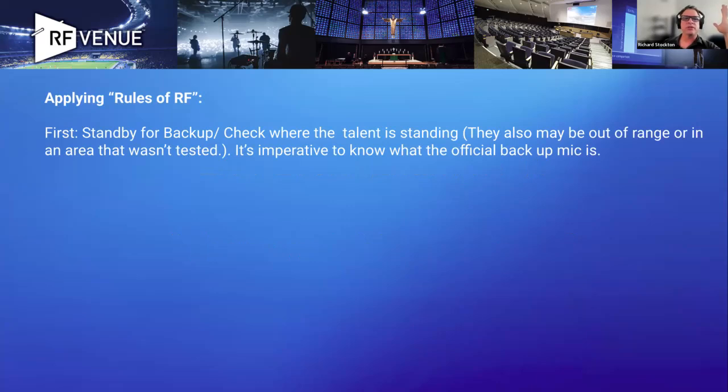The first thing you always have to do is get a backup ready. If you don't have an official backup, then everything you do beyond that is no good. So you have to react with a backup. Always keep a backup for everything that's critical. So for the anthem mic, get a wireless backup. Get a wired backup. Any microphone for the main talent should have a backup of some kind. So figure out what that is, grab it.